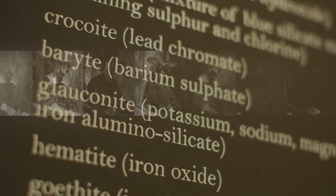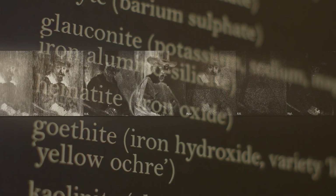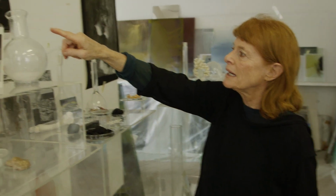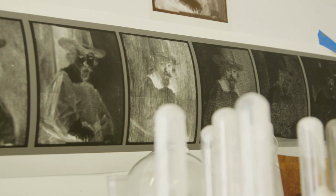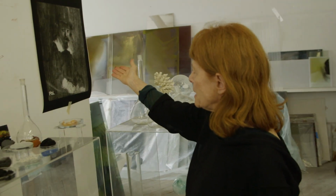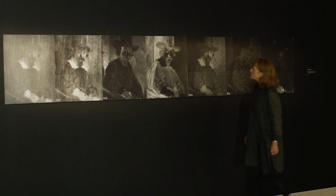So the X-ray fluorescence is a way of scanning paintings to read the colours within them. Along here are the elemental readings of one particular painting of Rembrandt's. To image it through the lead is, of course, what's revealed, and then the different elements.